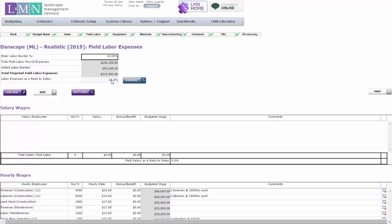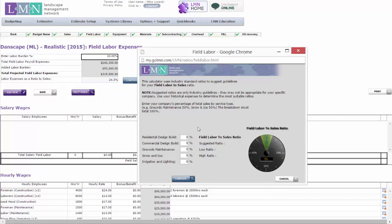And how do you know where the right percentage should be, or how do you know if you're on track? Well, that's where you can use our handy compare buttons. Using industry studies, we helped map out a profitable plan, or benchmarks, for where companies sit. So for instance, if I did 60% residential design build work and 40% grounds maintenance work, and I hit the compare button, it will give me a realistic average of where most companies in our industry doing a 60-40 mix of work would fall in.